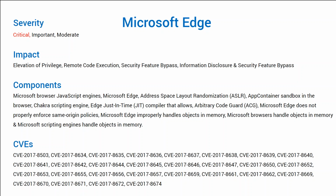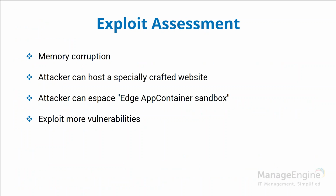So the severity for patching these updates is rated into 3 categories, starting from critical, important, and moderate. And here comes a never-ending list of CVEs. A lot of CVEs have been released to address these vulnerabilities. So let us see what could be the possible ways that this could be exploited.